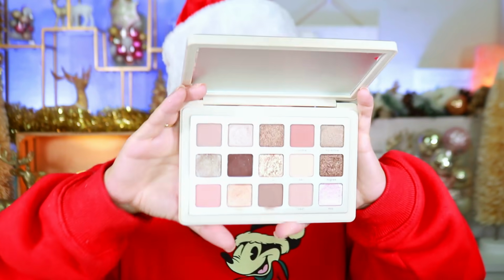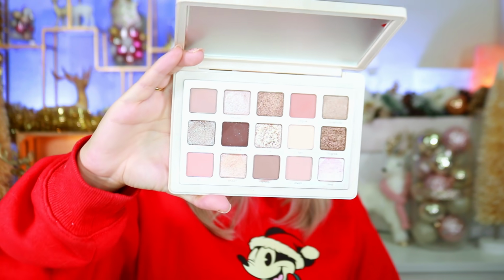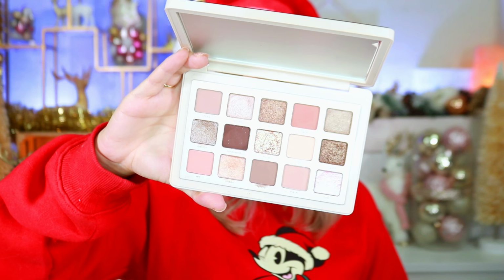For me personally, if I wanted to do a Christmas or holiday inspired look, I would go for a deeper brown and then use this shade right here, or use this row to create a really beautiful holiday inspired look, a very soft Christmas glam, or just a very soft glam to wear during the holiday season. I think this is gorgeous. I love having a neutral look during the holiday season because, like I said, I can pair it very nicely with my red lip and I just think it's really beautiful. So that is why at number 21, we do have the Natasha Denona I Need a Nude palette.